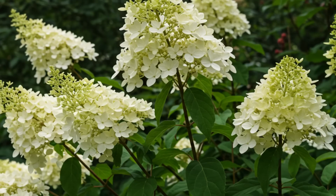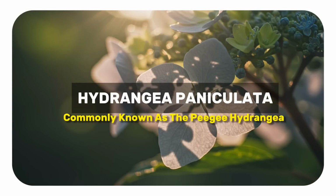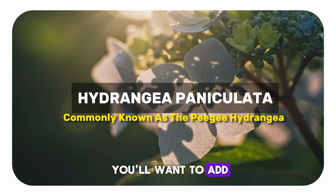Next up, number 2 on my list is a real showstopper, the Hydrangea paniculata, commonly known as the PG Hydrangea or Panicle Hydrangea. And let me tell you, if you're looking for a plant that keeps your garden interesting all season long, this is the one you'll want to add right away.